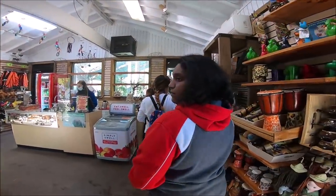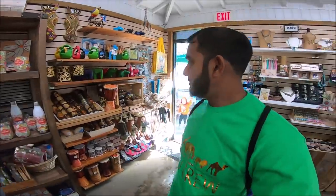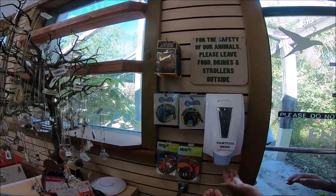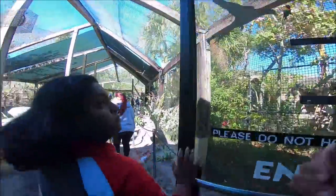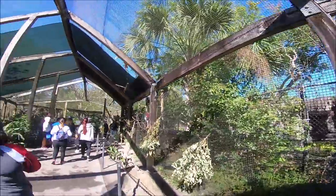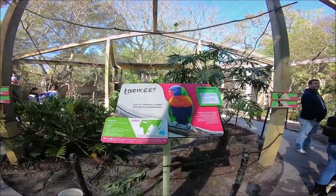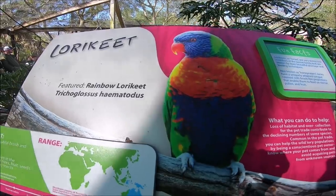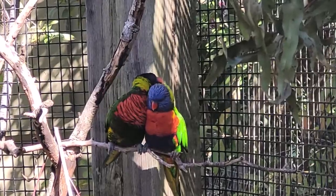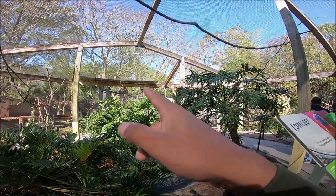Alright, you can go on in. We got a little gift shop here. Sanitize. So we are in the bird enclosure. Watch your head, they can poop on you. Look at them colorful, eh? Yep, different kind of bird.